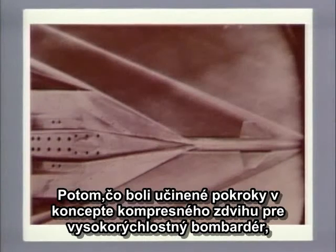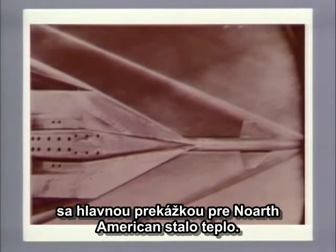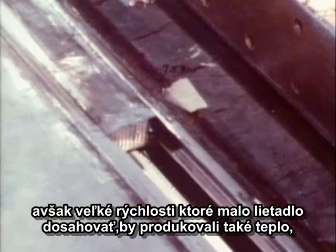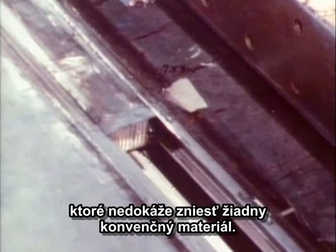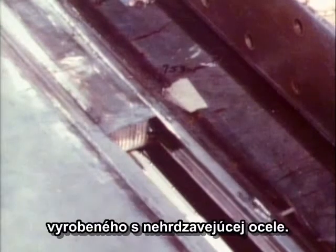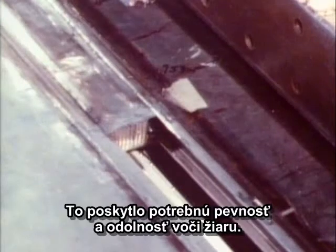But now, having put forward the compression lift concept for a high-speed bomber, North American's big problem was heat. Wind tunnel tests proved that the theory could work, but the great speeds the plane would fly at would produce such heat that all conventional materials would warp. To tackle the problem, North American employed a honeycomb sandwich material made from stainless steel. This offered strength and dissipated heat.